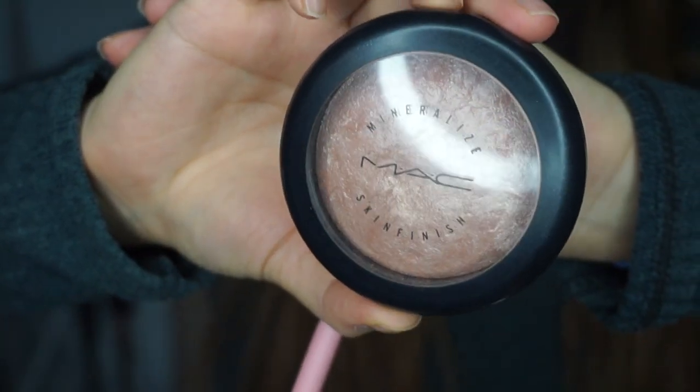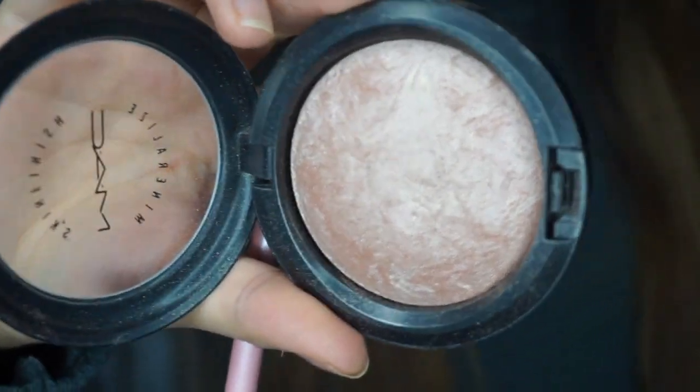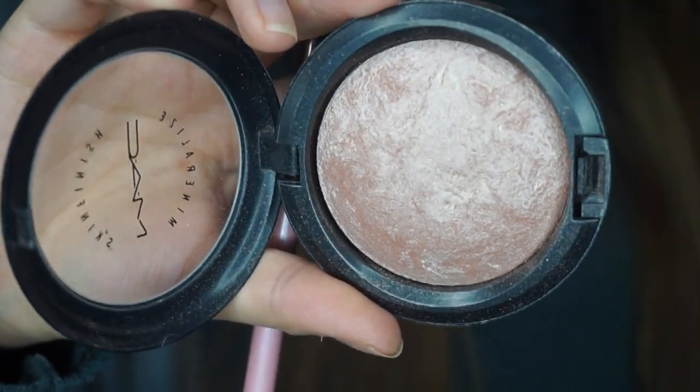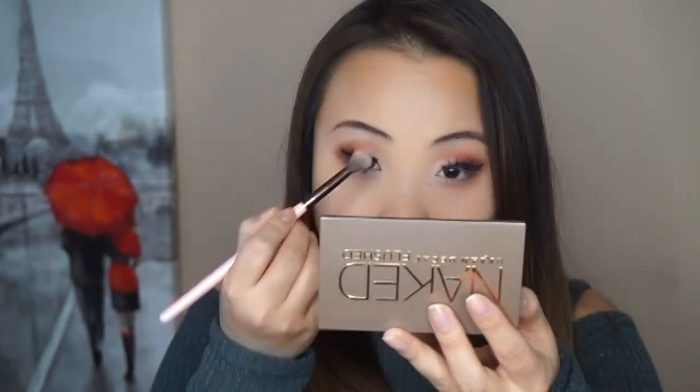MAC Skin Finish Highlighter gives you such a goddess bronzy look, and that just goes under my brows. You could skip a step if you want. Really optional. Just applying that under my brows.